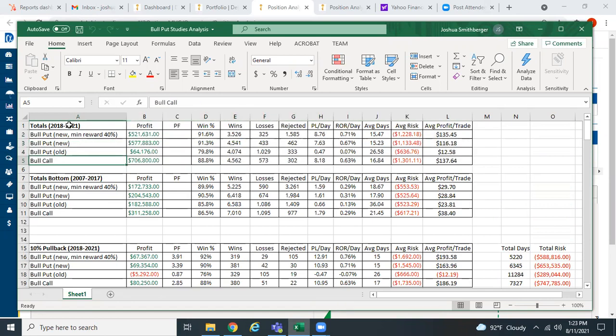So this is 2018 to beginning, so January 2018 to January 2021. So this is all the bull calls for all the studies. This doesn't factor out the high probabilities. This is just everything that triggered. So basically, those bull calls were like 88%. You're risking $1,300 per trade, and that's your profit. A ton of trades, so about 5,000. So the old bull put basically had an 80%. You're risking about half of the bull call, but you're in there for a long time, 26 days, because we're looking for 80%, and it's maybe like Sudhir, you're getting $1 for every 5 width.